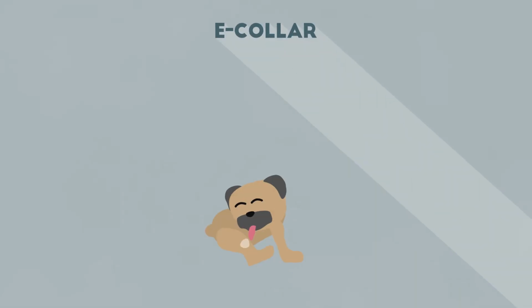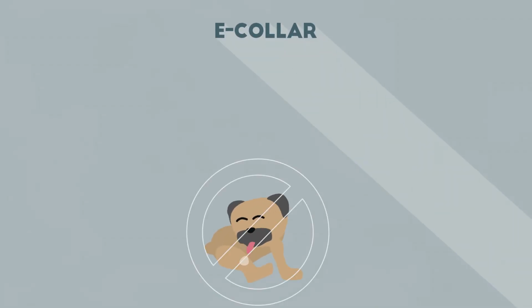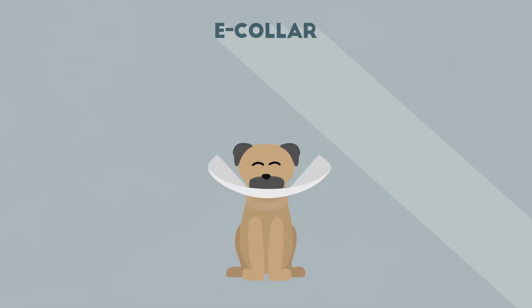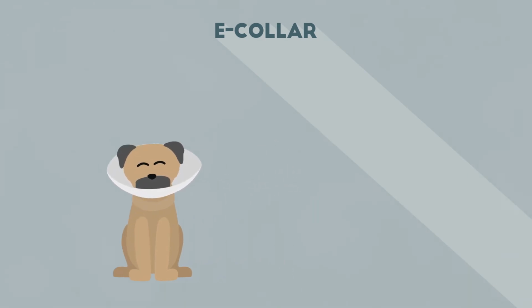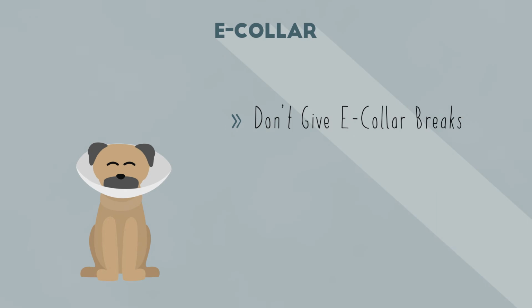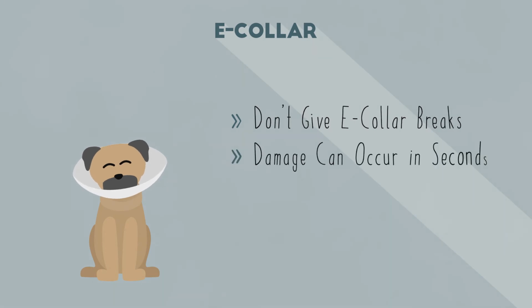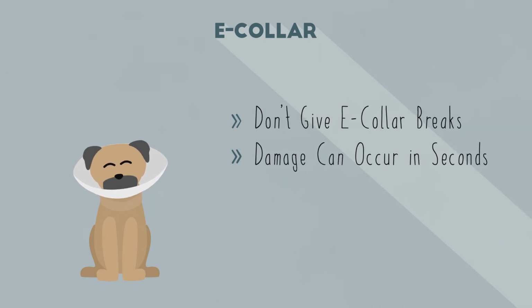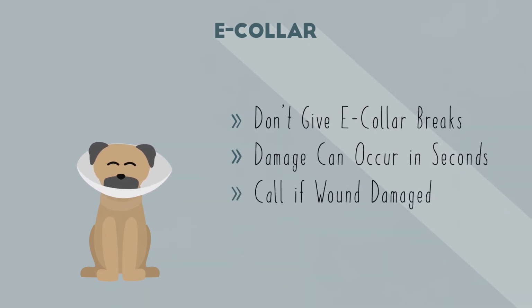Your pet may instinctively try to clean their wound by licking it. For this reason, you may have been provided an Elizabethan collar, e-collar for short. While many pets resist wearing an e-collar at first, most pets will tolerate it after a while. Resist the urge to give your pet a break from the e-collar, as it only takes a few seconds for a pet to remove stitches or staples, or otherwise damage their wound. If your pet manages to remove stitches or staples, call us immediately.